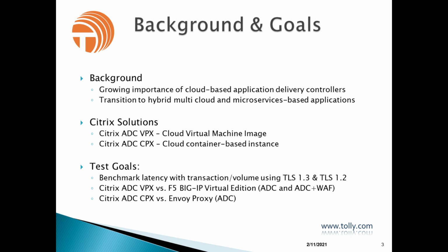You'll see that we're going to take a very structured approach to these tests, and as Jason mentioned, we'll look at the so-called standalone ADC, the more traditional ADC, and also adding to that the web application firewall function, and then we'll look at the microservices, cloud-native mesh type approach when we compare the Citrix CPX to the Envoy proxy ADC. Let me move on.